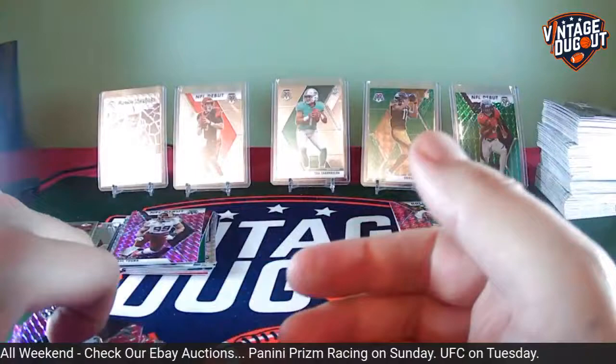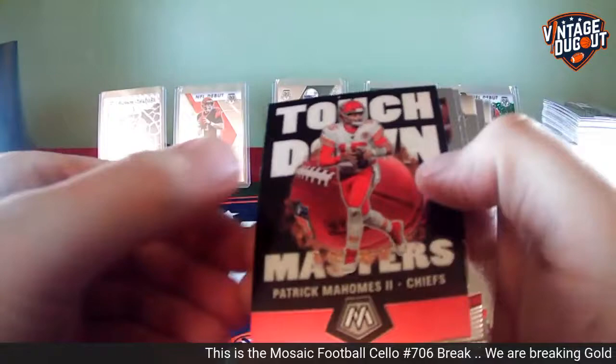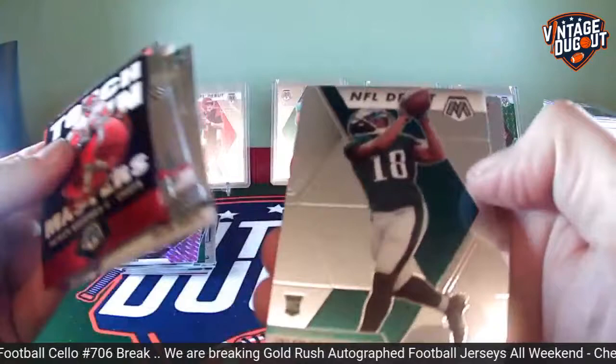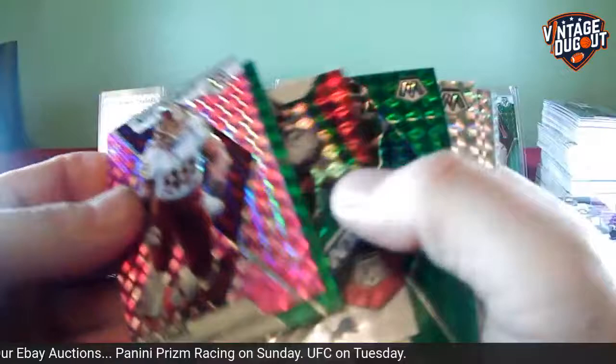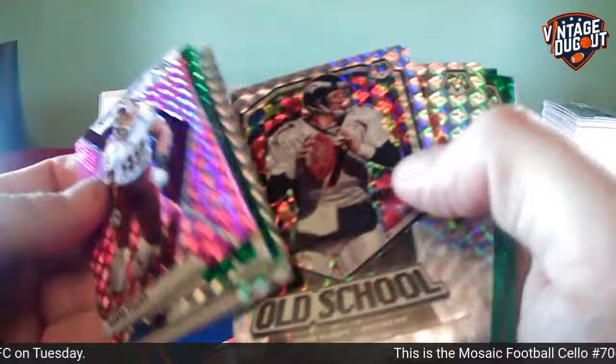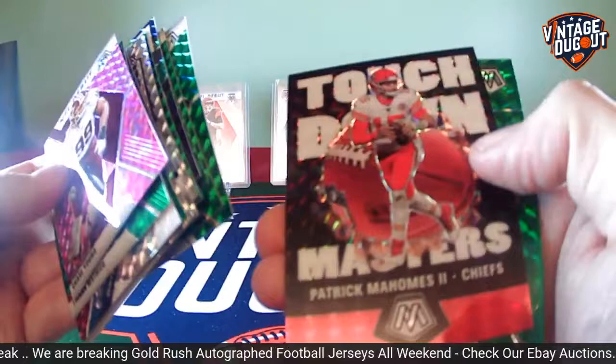So that wraps up the break. Do a quick review of some of the key cards. Patrick Mahomes, CEH, Jalen Hurts, Jalen Reagor, Chase Young. Some of the color: Chase Young, pink. Tyrann Mathieu, green. Barry Sanders, green. Zach Ertz, green. Edelman, silver. Kmet, silver. Elway, silver. Boyd. Emmitt Smith, green. Russell Wilson, insert, green. Marshall Faulk, green. Ruggs the third, green. Jackson. Mahomes, red. And Jerry Rice, green.